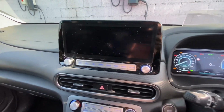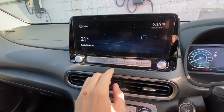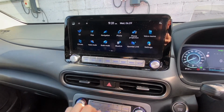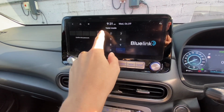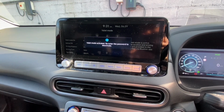So just to jump in and out and use valet mode, I'm going to use this car here, which I just happen to have set my profile up on already, so it's just handier. This being the more traditional 10.25 inch screen, I'm going to enter valet mode. It's going to ask me for a password. Let's use 1 2 3 4. Confirm your password. 1 2 3 4. Valet mode activated. Re-enter your password to deactivate.